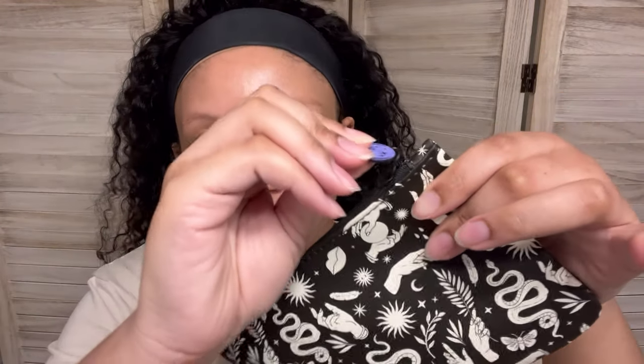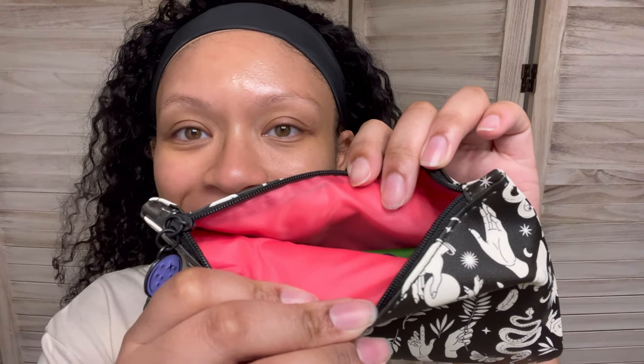Okay, the zipper works really nice. Ow! And the inside is like a really pretty pink. Okay, y'all know I love a good pink moment. So I think that is really cute. I was kind of expecting this purple on the inside.